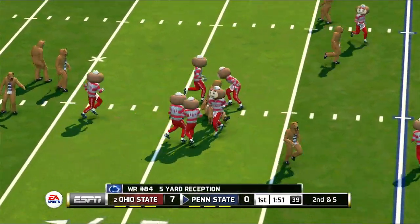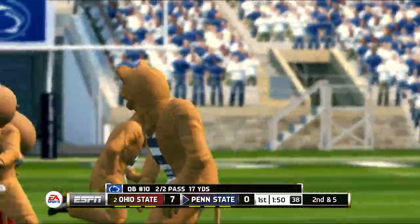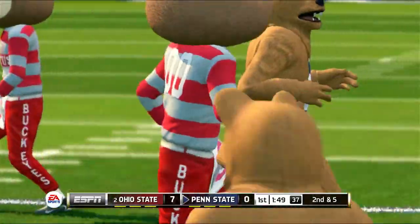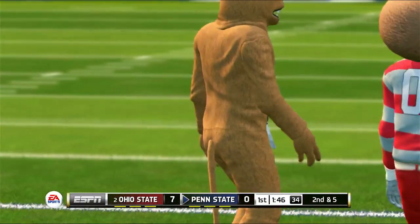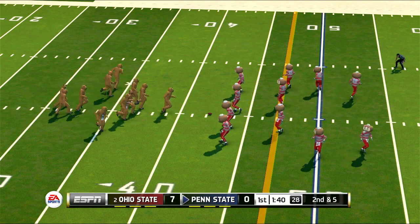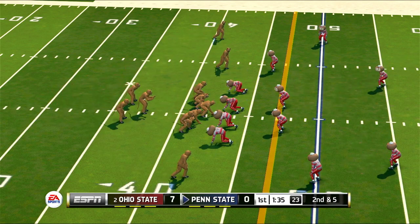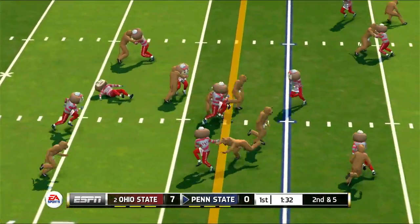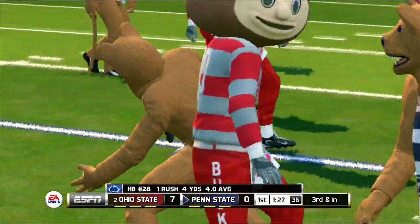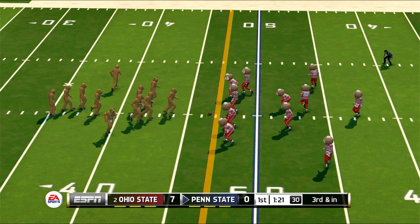Got it and brought down immediately. About a 5-yard pickup on the old play-action pass. The play-action froze the defense just long enough for the quarterback to get the ball to the receiver. Nice play. Brought down after a nice run up the middle. That's a gain of five on the play. It's third down, and they're about the length of the football away from the first down marker.